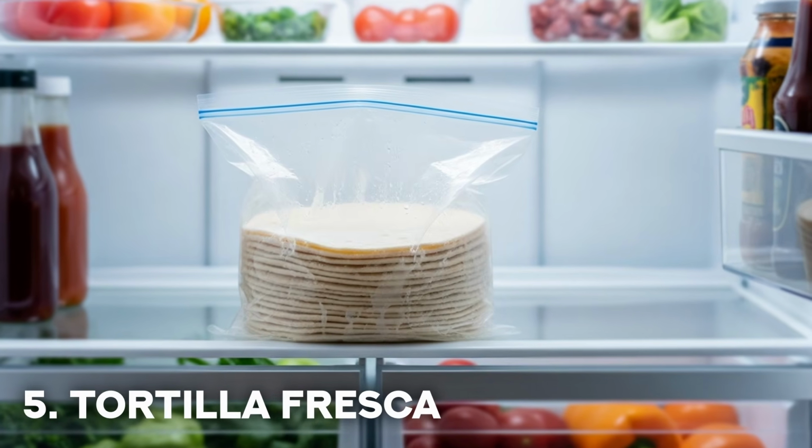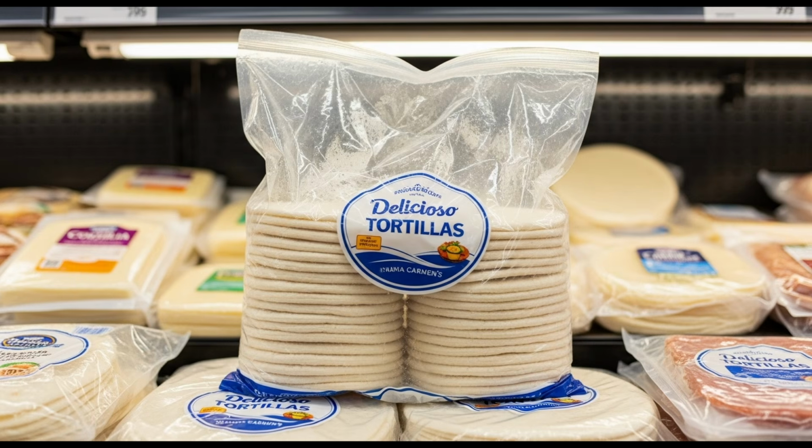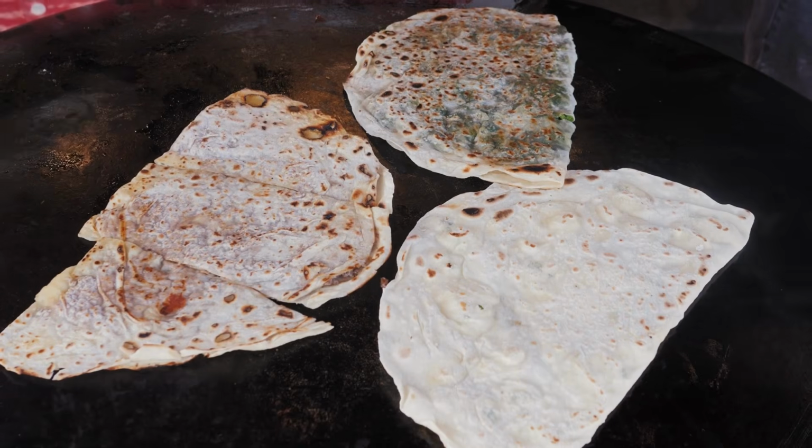Five. Tortilla fresca. Uncooked, refrigerated. Found in the refrigerated section, made fresh, no shelf stabilizers. You cook them at home, ultimate freshness.